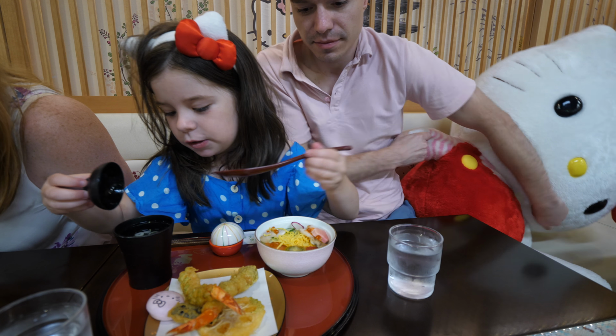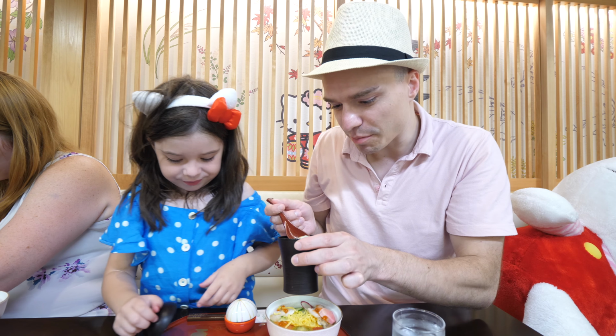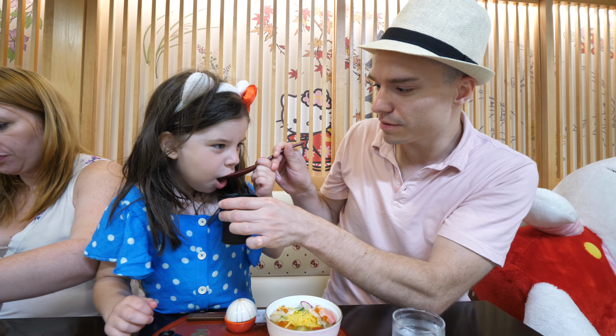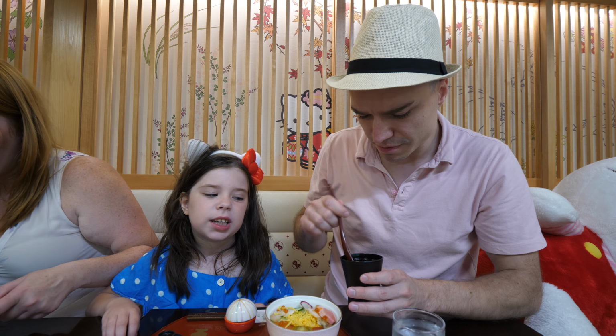And this is my little soup. Oh, Mom, look at the soup. It looks like marshmallow. Let me taste. Let's taste. It doesn't taste like marshmallow. No? It's not sticky.